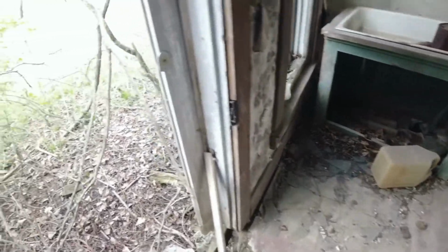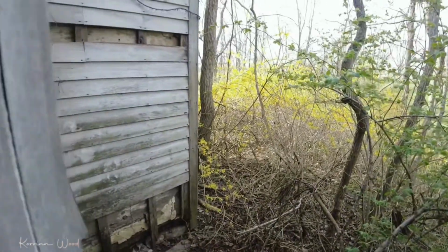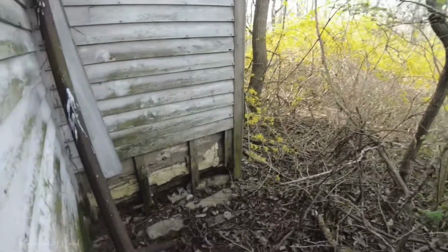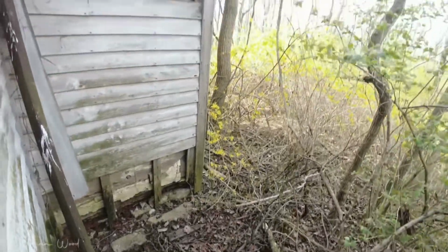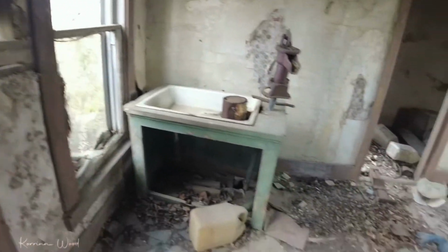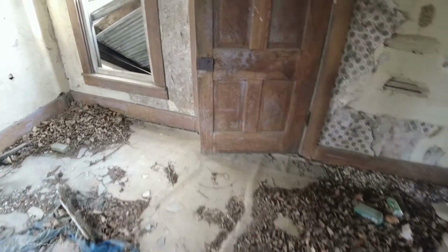And I'll just show you a little bit out the back door. You can look at the, it's spring and the flowers are blooming. A bunch of decay where it's rotting away down there. Okay, we're gonna walk through here. Oof. The floor is moving, so I'm a little apprehensive. Oh, a lot of old clothing.